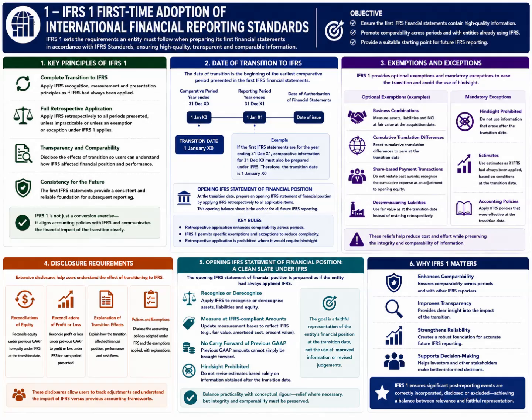For example, applying the business combinations exemption may simplify transition but could alter future goodwill balances. Entities must weigh the operational complexity against the benefits of simplification. Management must also consider communication strategies to ensure that users understand why certain exemptions were chosen. Transition planning thus becomes a multi-step, cross-functional project requiring project management discipline, clear timelines, and proactive coordination with auditors and governance committees. Cost considerations also play a major role in IFRS adoption.